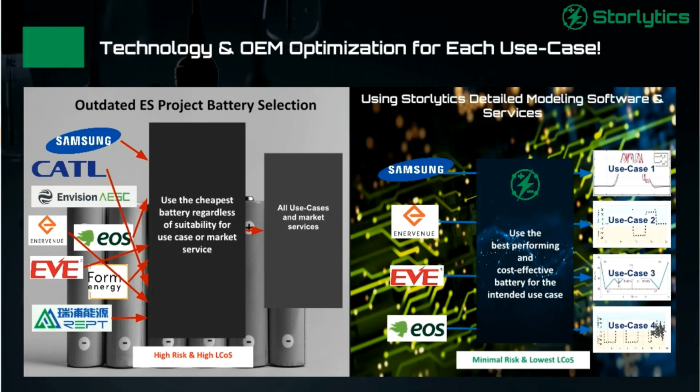But right now, what the market is doing, they are using very generic assumptions on the use case and then trying to choose the best. Because the supply chain market is very constrained, the storage market is constrained, they're trying to pick the battery that they can get their hands on. So not really focusing on the use case itself. So in the process, you are leaving a lot of value on the table.